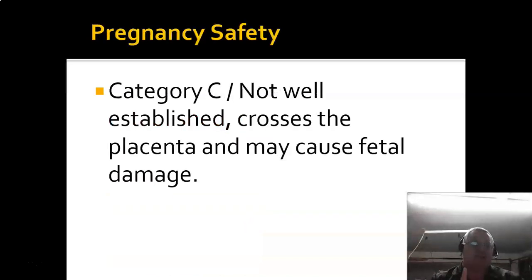I actually had the unfortunate experience of having to use this on a pregnant patient. There were no ill side effects that I know of. It can cross the placental barrier, though, and it may cause fetal damage. But again, when you've got a heart rate of 240 on a patient, it was a really crazy situation. So that's where we're at.